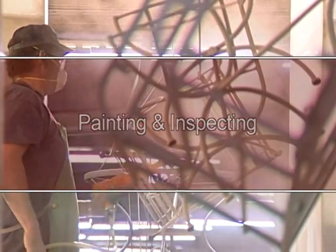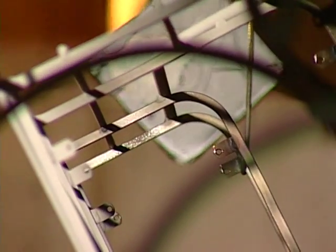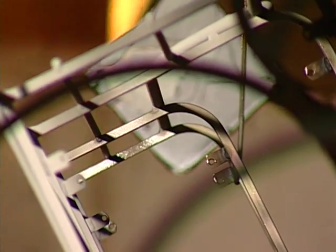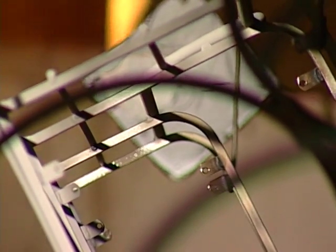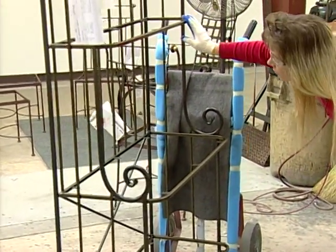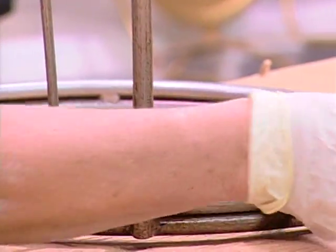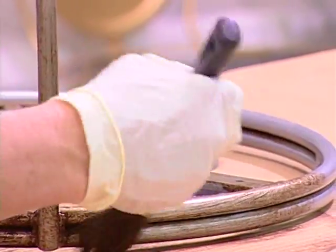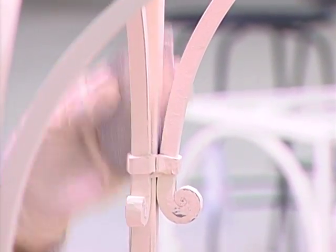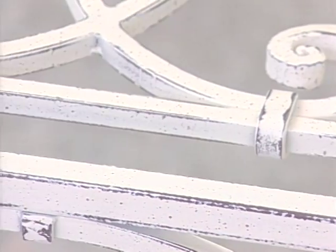Operators use air guns to spray a fine powder coating on the furniture. Pieces are baked in a large oven where temperatures reach up to 400 degrees Fahrenheit, liquefying the powder and bonding it to the steel. When the coating cools and hardens, each piece is removed from the conveyor and is inspected again. We also offer hand-painted metal finishes. Each piece is painted individually and takes from 4 to 10 steps to complete. It's then inspected for paint coverage and consistency.